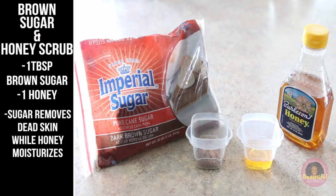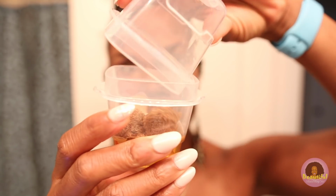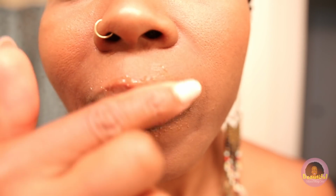Next up is the brown sugar and honey scrub. The brown sugar removes the dead skin while the honey moisturizes. I start by adding the 2 together and mixing them up until I get a nice, thick, consistent paste. I take a little bit and rub it gently around my lips until I'm starting to feel that the skin on the top layer is starting to remove itself, but gently, and it starts to feel softer, and you can feel the moisturizing effects of the honey.